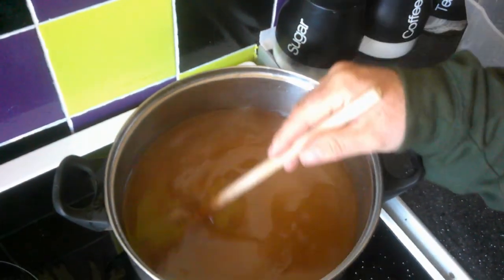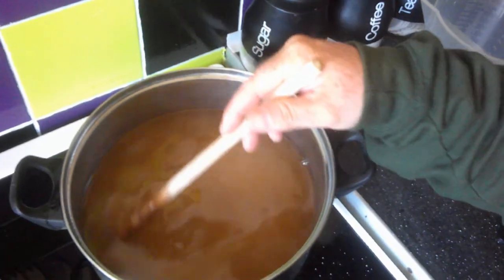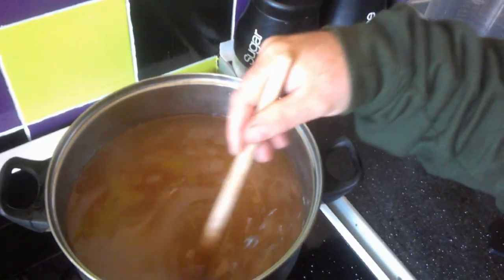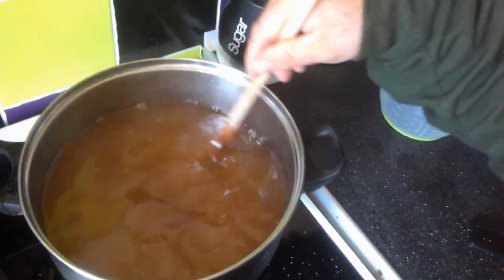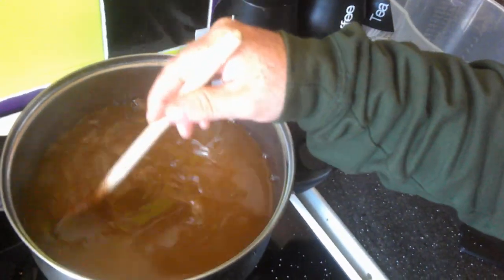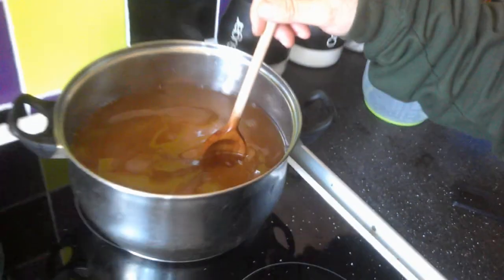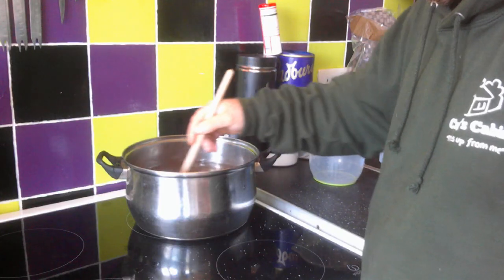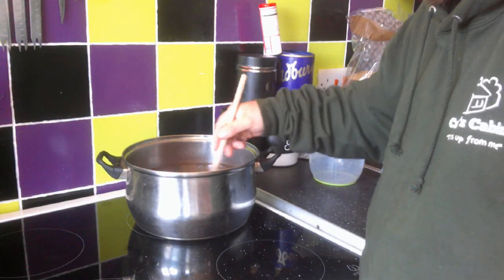And as you can see, it's rather cloudy at the moment while I'm dissolving the sugar. So I've just got to keep stirring to stop it burning and sticking to the pan because of all the sugar in there. Change direction as well, just to disturb it up a bit more. Every so often just change direction, or even stir it in a figure 8 motion. And go clockwise, counterclockwise, just mix it up every so often, like you're trying to confuse it.